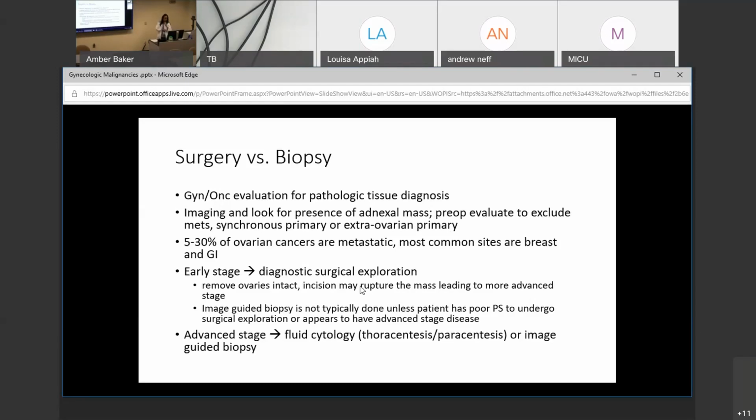So when we've done imaging and we're suspecting that this is an early stage ovarian cancer, go ahead and proceed with diagnostic surgical exploration. That's when gyn-onc will remove the ovaries intact, because incision may rupture the mass, and this can actually lead to peritoneal seeding and a more advanced stage of the tumor. Image-guided biopsy is not typically done.